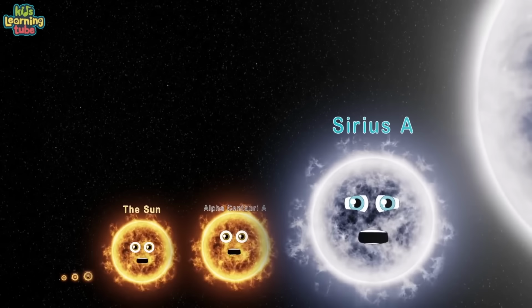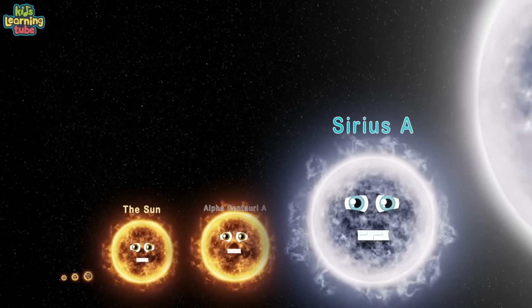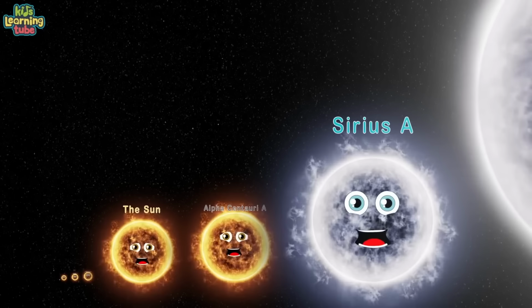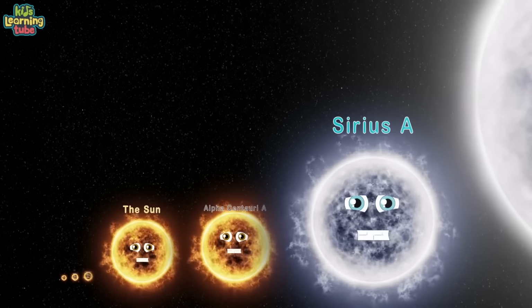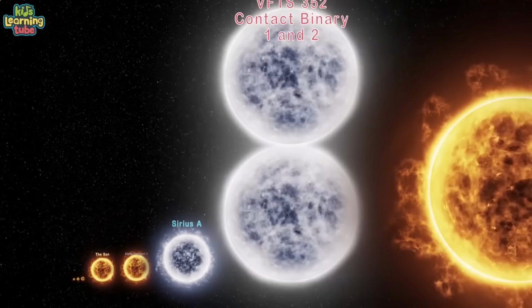That's me. We're all stars compared to each other by size. You can see a lot of us when you look into the night sky. We're all stars, our colors vary, you know. We're made mostly of hydrogen and helium, here we go.